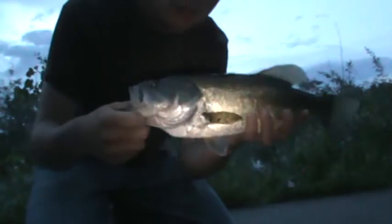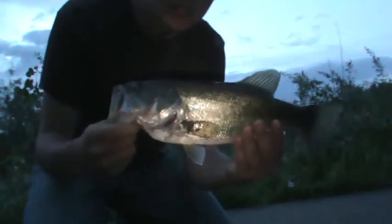Another nice bass here. It's another good 15-incher. Flipping the flooded cover, the jig. Nice 15-inch bass. And I probably have to go in a couple minutes, so this might be my last fish of the day. Fifth fish.